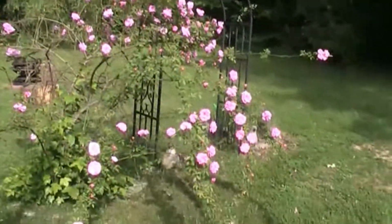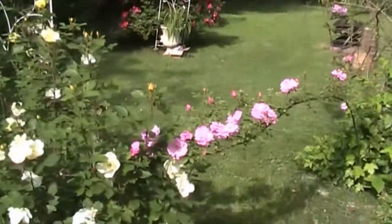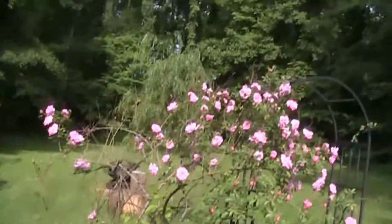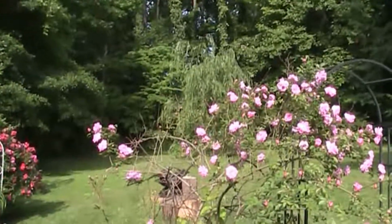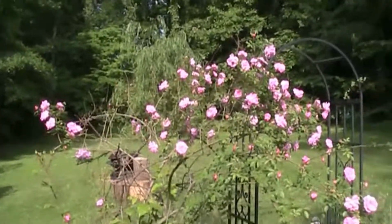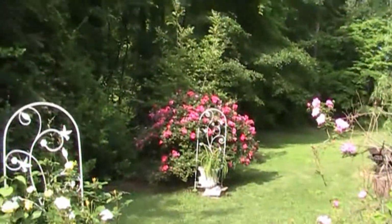And I planted that when I first moved into the yard, back when Dad was alive. But I've moved it twice, so if I had known that it was going to look like this, I would have bought more of them. I've actually started other starts from this rose as well, and they're around the yard. But let's check it out real quick.